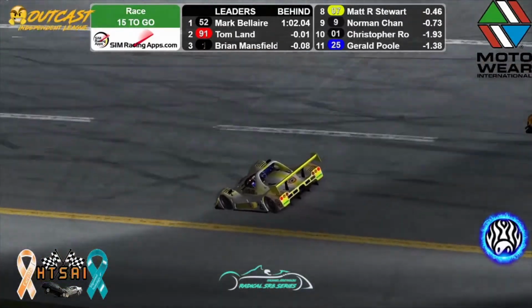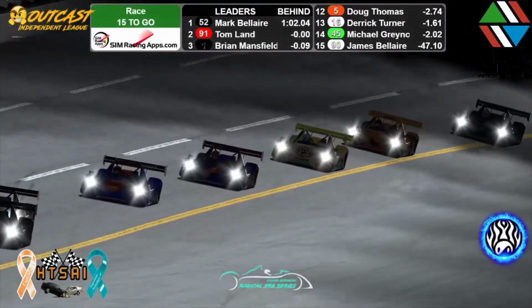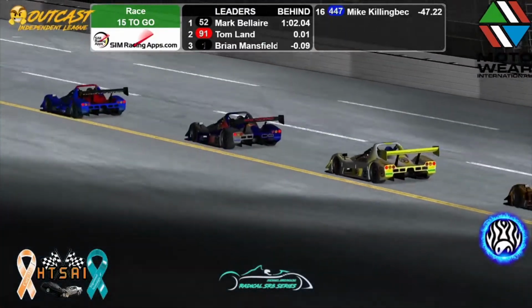And even though he has dropped back there, he is still in the draft. These cars can pick up the draft from over half a second back, so it is not hard to regain the field. He might even be trying to stretch that fuel by hiding back there.